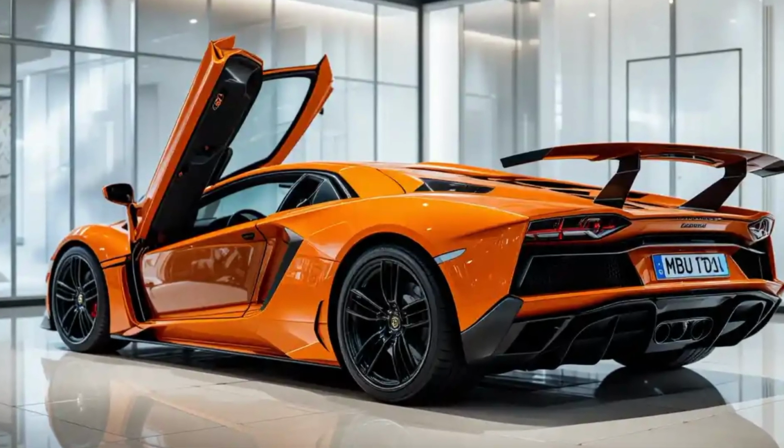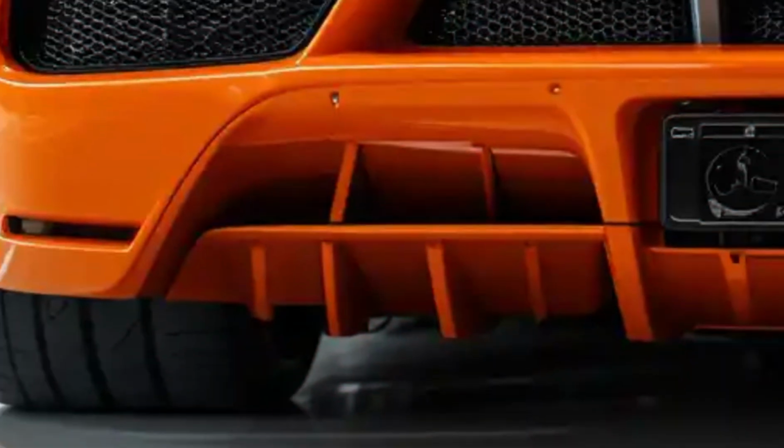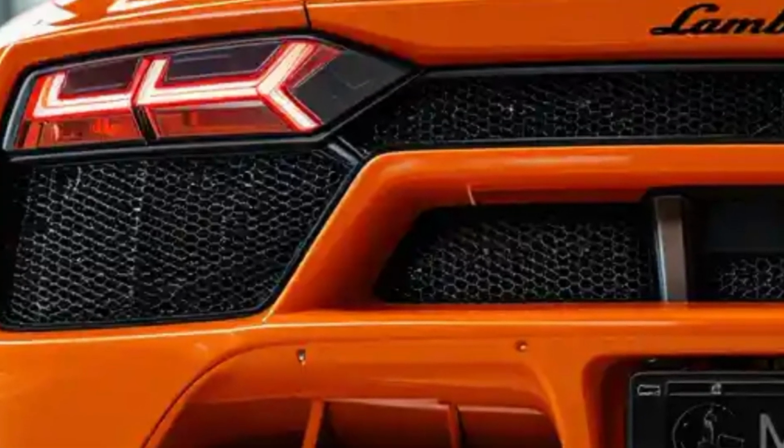The sound of the V12 still dominates the experience. It's raw, high-pitched, and thrilling, proving that despite all the hybrid enhancements, this is still very much a Lamborghini at heart. The exhaust note alone is enough to raise your pulse.